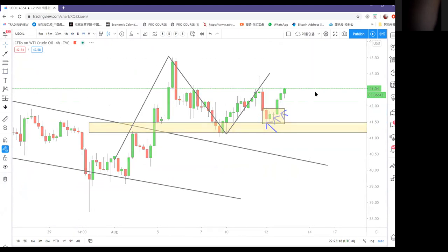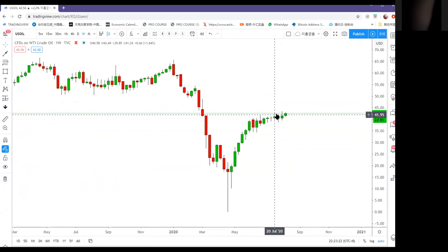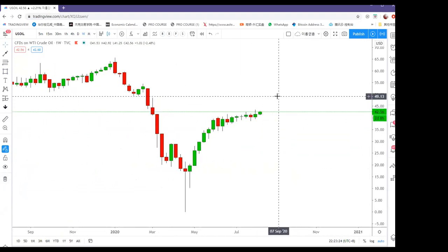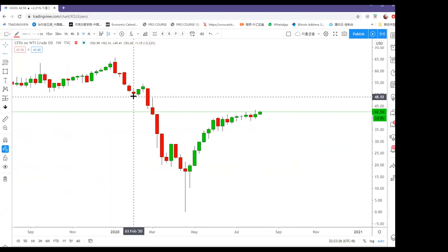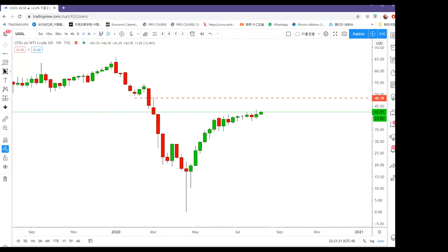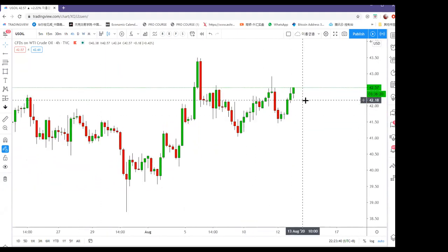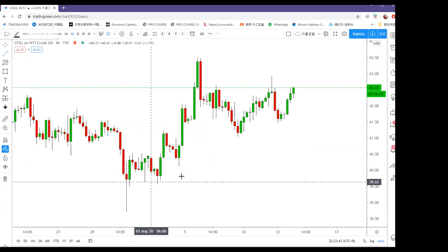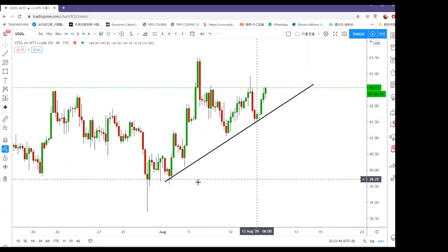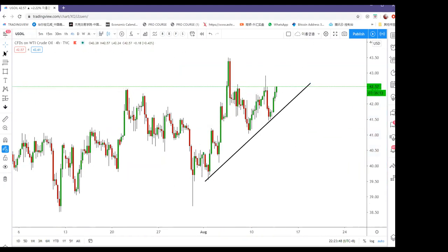On the weekly chart, oil is still targeting, I think, 49, maybe 48. I think there is still some room for the oil to rally. So just pay attention to those pullback plays to buy the oil, and make use of this trend line as well. As long as the oil is within the trend line, try to buy the low.